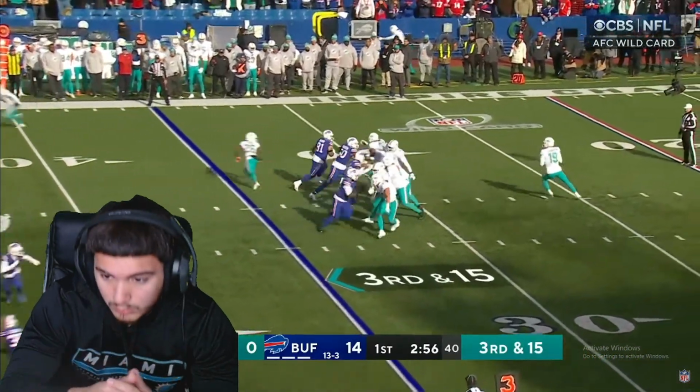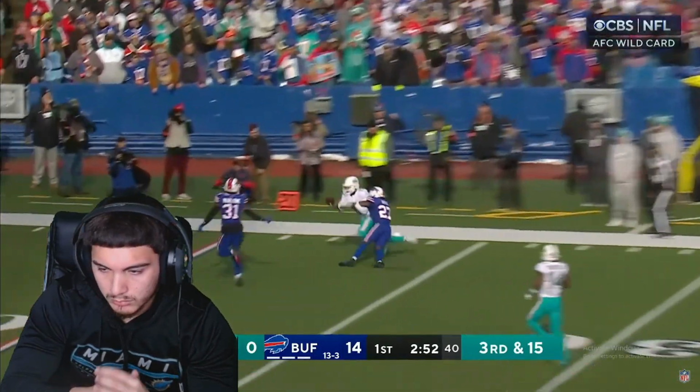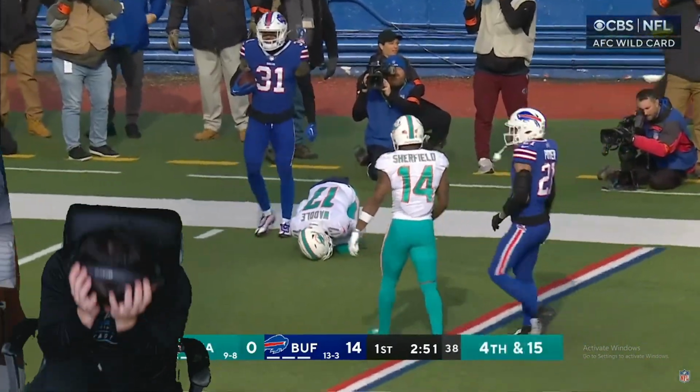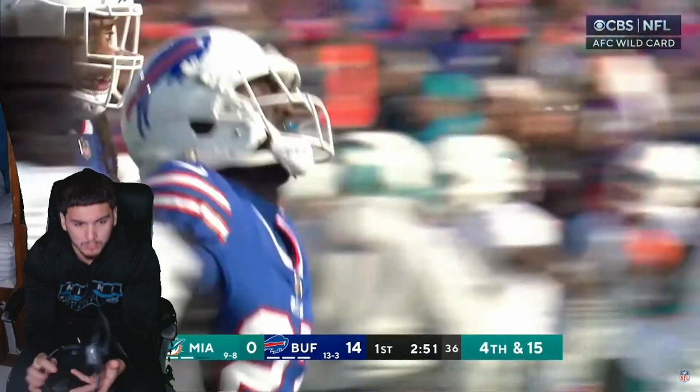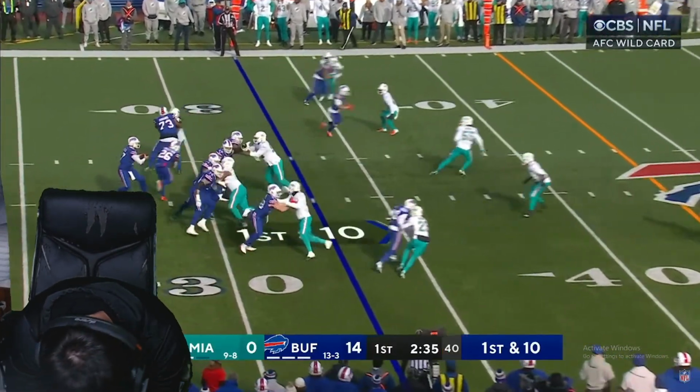Here's a third and 15. They're going to go to one of them here with a deep ball. And again, the pass is there. And again, it's out of the hands of Waddle. Now, White got a hand in there too. Down in the heat of Miami.